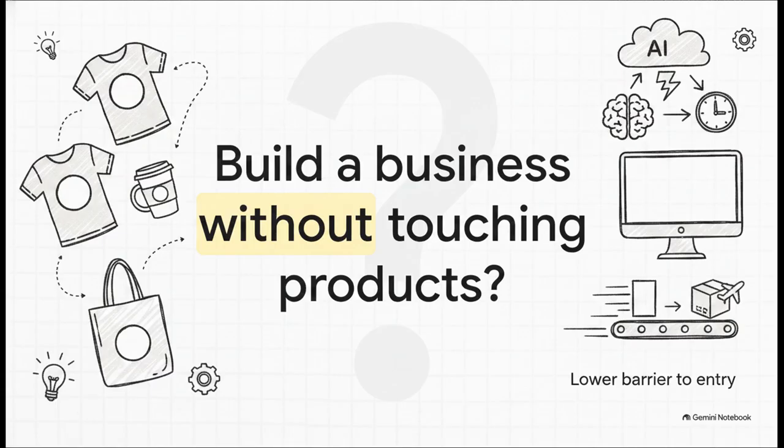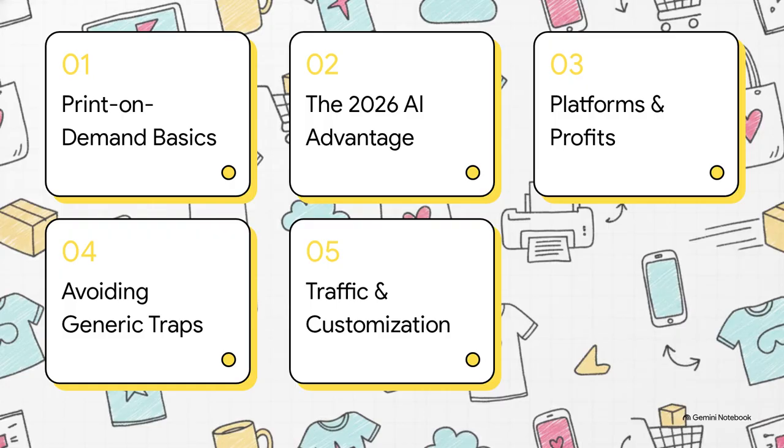We are tackling this through a 2026 lens. AI has basically flipped this whole space upside down. It's slashed the barrier to entry and cranked up the speed of design creation faster than anything we've ever seen. Okay, let's dive into this.